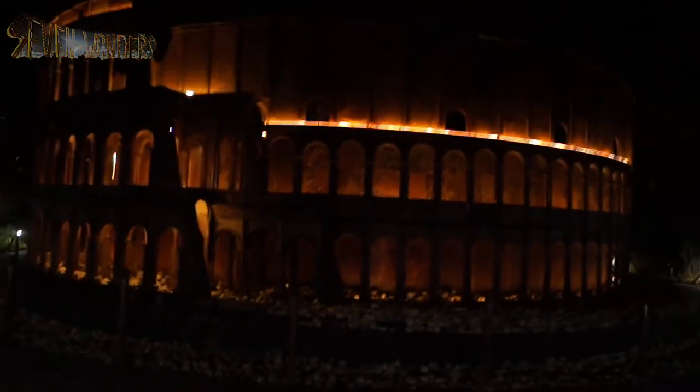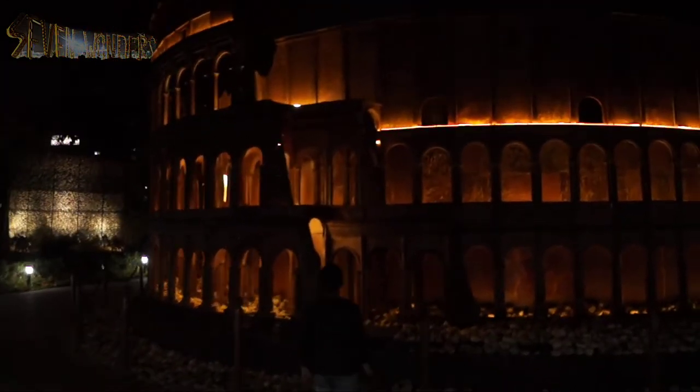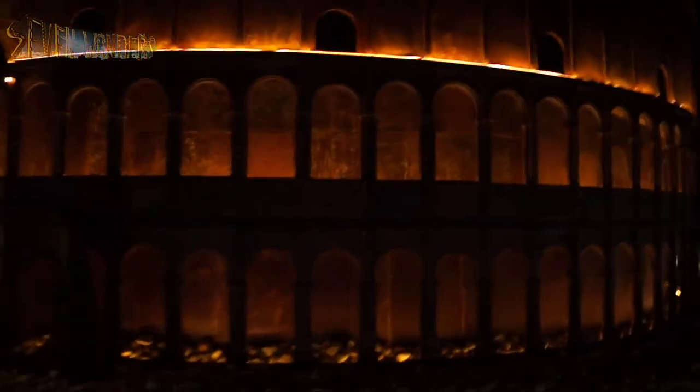So moving on from the Eiffel Tower, here we have the Colosseum. It is in Rome, Italy. So the next one is the Taj Mahal. I can see it from here. And here we are, the Taj Mahal from Agra, India. Here it is.